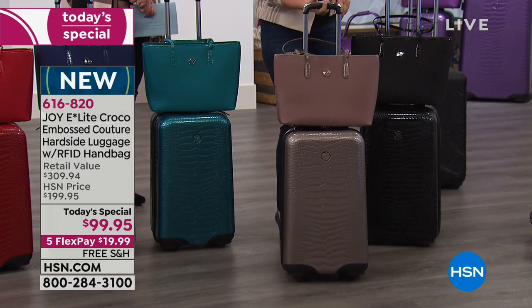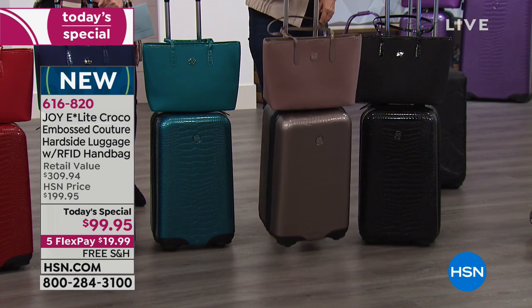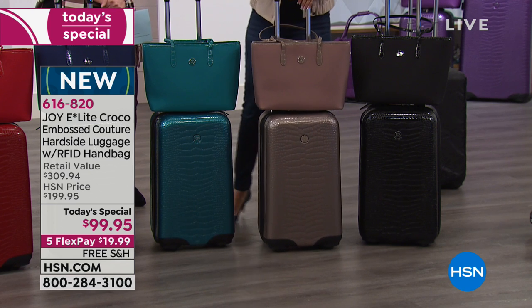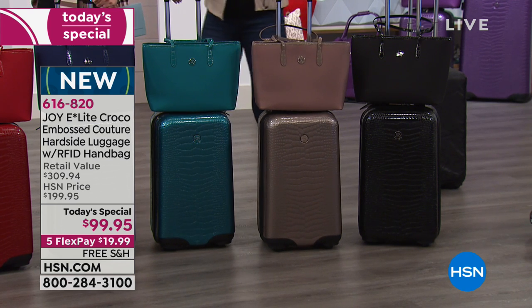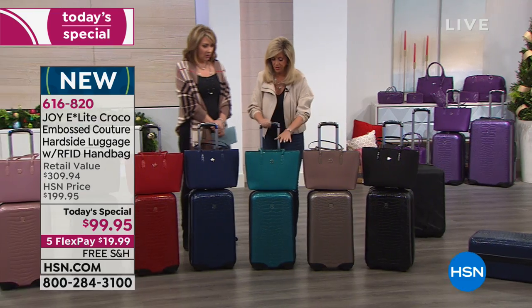Well, because you're a vision. You look so polished and so pulled together when you are traveling with luggage like this. Okay. And again, look at that gorgeous color. So if you like it, go for it. The teal's gone? Oh. Really? Gone. Okay, deep teal, spoken for already.